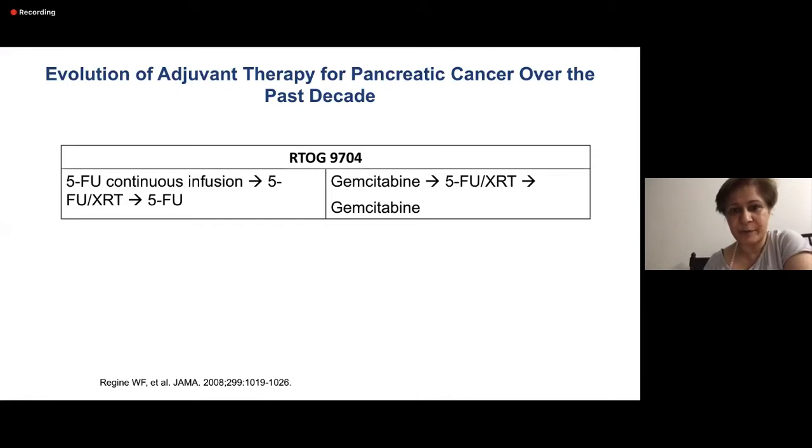Sorry about that. So the next study is looking at the RTOG study. I think these studies are very important. They have actually got us to where we are today in improving the outcome for our patients with pancreatic cancer.